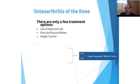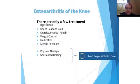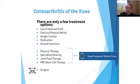So where does Sound Integrated Medical Center and Dr. Phoebe and his team come in? So the Advanced Arthritis Relief Protocol is meant for when other conservative care has failed. You've been taking ibuprofen every day, Advil. You've tried hot and cold. You've tried to lose weight. You've tried exercise or rehab. Maybe you've even had cortisone injections and those haven't worked for you.